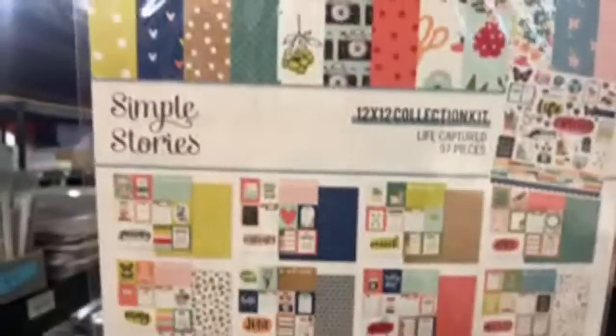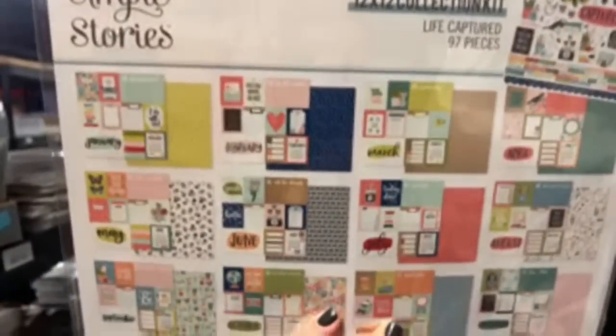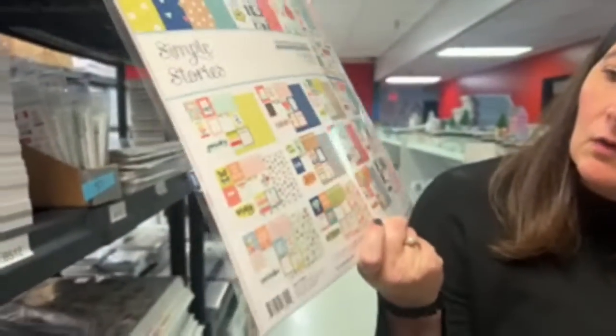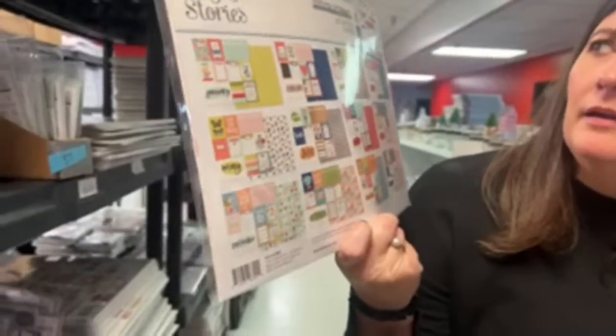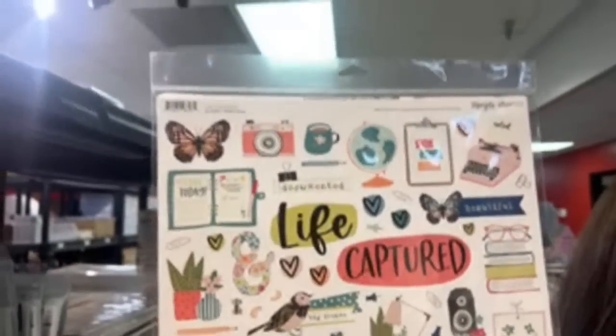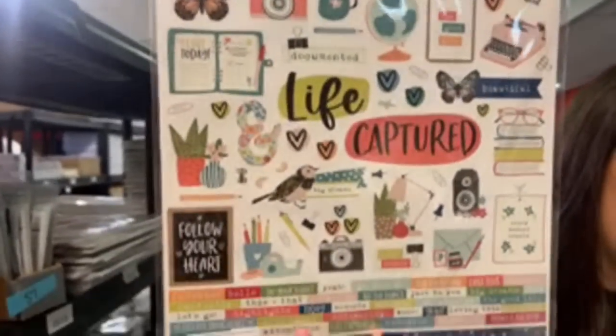I want to make something with this. I don't know what. I love the back. But I love this because it is the Life Captured collection, and it's every month. Do you see that? You could do a monthly scrapbook. Oh, wouldn't that be cute? Yeah. Flip it. Let me see the back. Look, isn't this adorable? Yeah. I love that.